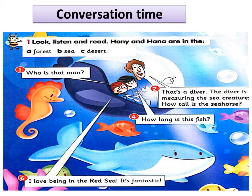Hannah started our conversation and asked, who is that man? Her dad answered, that's a diver. The diver is measuring the sea creature. The diver is measuring the size or the length of the sea animals.